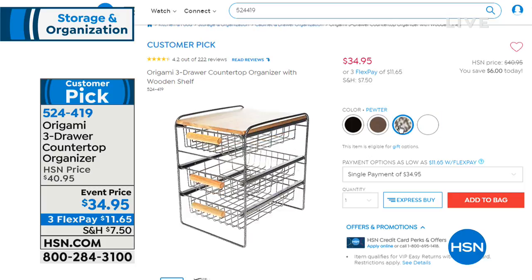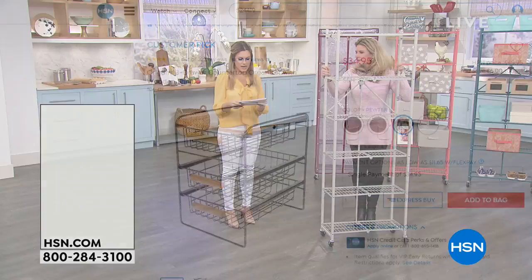We're going to show you lots of great ways to use that. You can use it on top of the countertop. You can use it underneath your counters. You can use it to make storage, to create maybe a little beverage station. It's a really fun, beautiful home decor item.